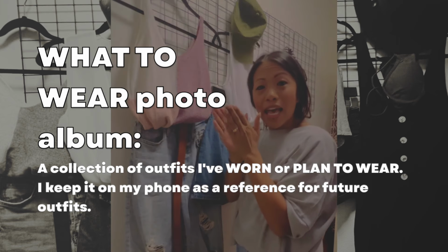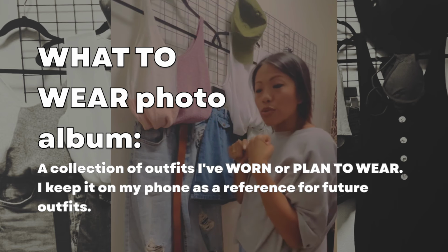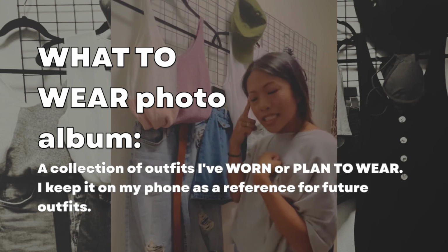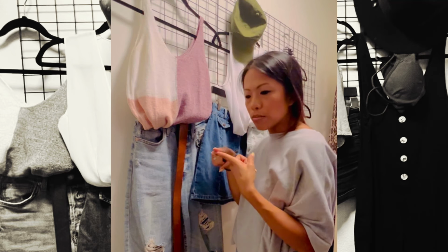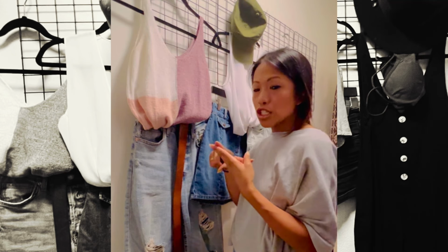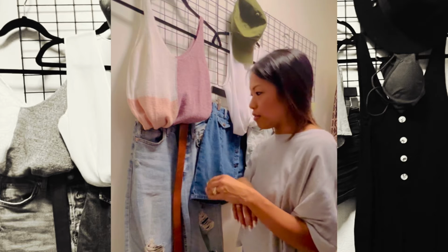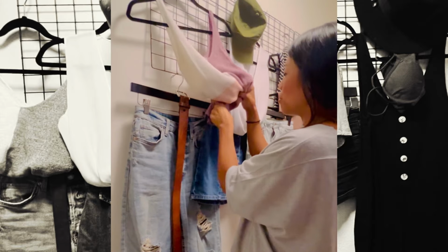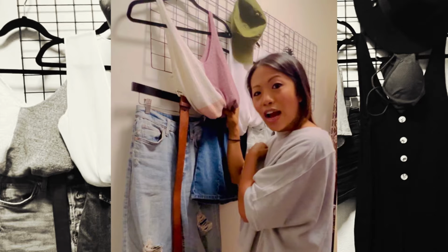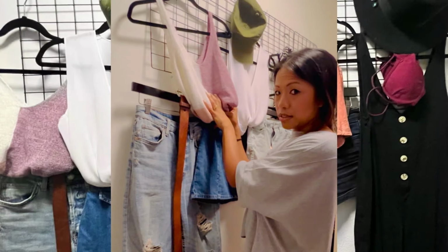You should keep a photo folder in your phone of outfits you have either worn before or ideas that come into your head. And that's different than your Pinterest board. That's different than your Instagram board. That's ones that you have worn before and are your go-to outfits. So then I took a picture of this and put it in my what to wear folder. So maybe next week I could pull that up and make this pairing together.